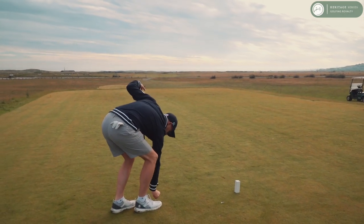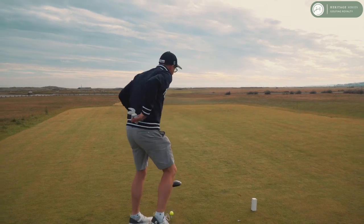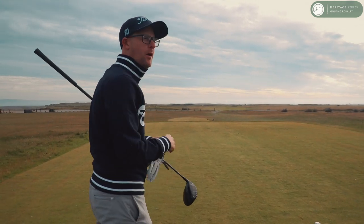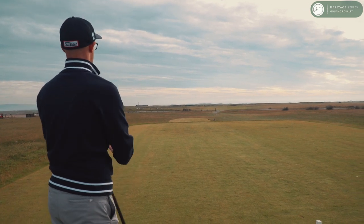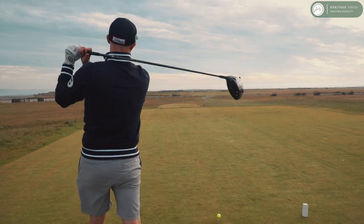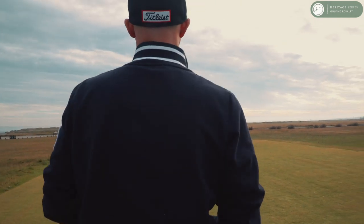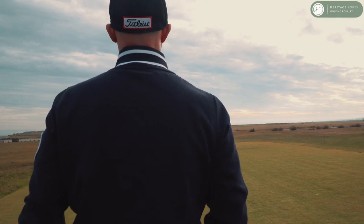I can't remember this one being that difficult. Through the gap. No, just aim left. The fairway is cut through the middle, isn't it? Yeah. There is a bit of fairway. This is where you need to know where the pin is. It's on the left. I can see the pin. Yeah, but where is it on the green? I reckon it's middle to left.